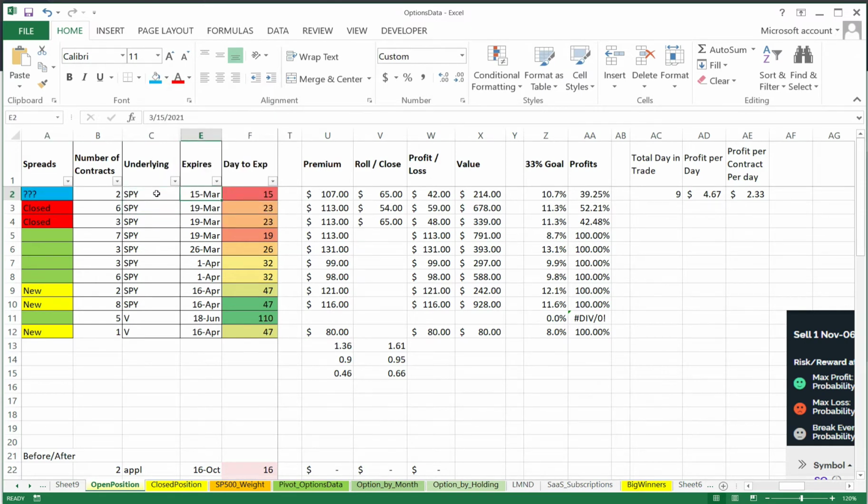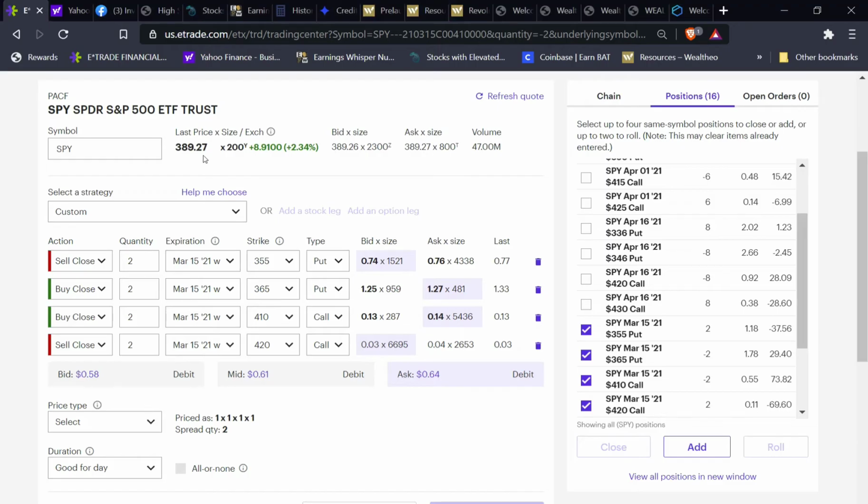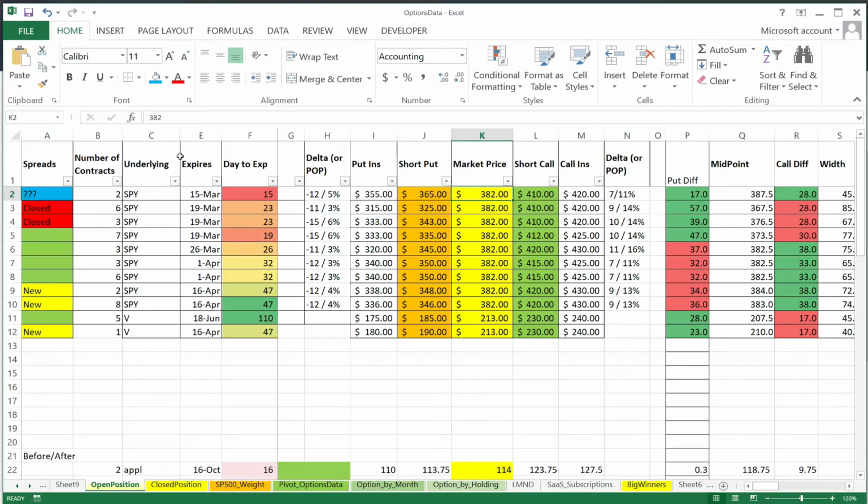And there's 15 days left. Today is March 1st, and this is 15 days. Obviously, if you reduce some of the weekends, it's a little bit shorter. I collected, and here's the, let me see what the price is right now. The price is $3.89. So let's just plug that in, 389.